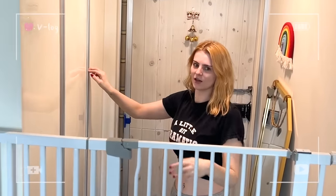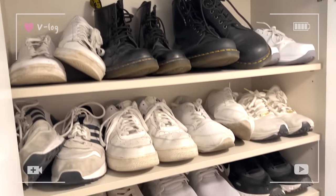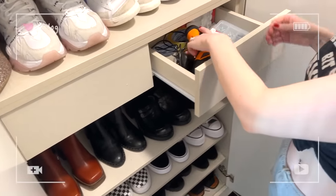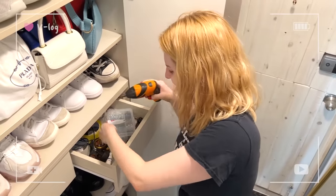Do you want to come and have a look? This one's not that interesting. This is just full of additional things. But this one is the interesting one. Which one? Shall I take it? These are our shoes. So these are Jinnie's. These are mine. And then this is full of things like my power drill. It's your power drill? My box of screws. And a tape measure.